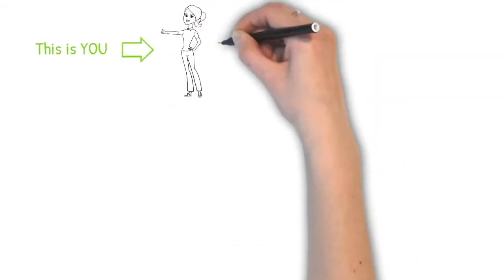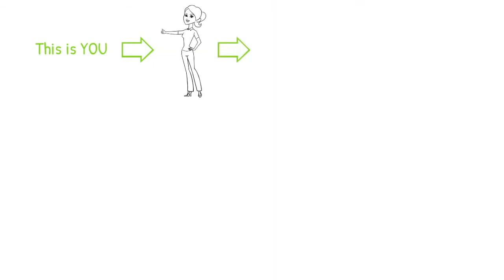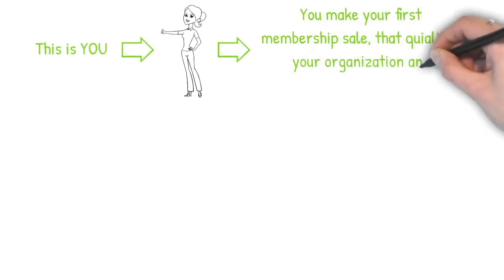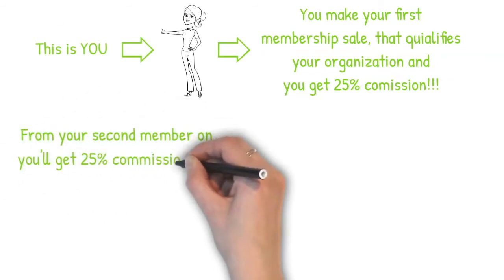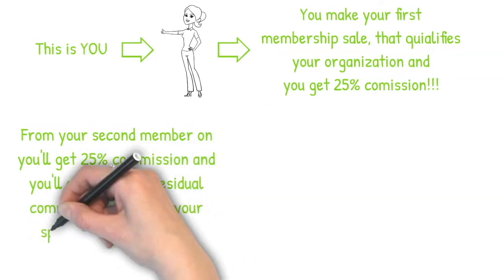This is how simple it is to start to build your wealth with Planet Earth SOS. This is you. You make your first membership sale. That qualifies your organization and you get 25% commission. From your second member on, you'll get 25% commission and you'll also get 15% commission on all of your organization sales.